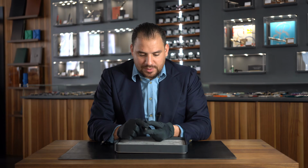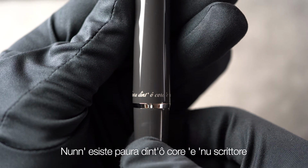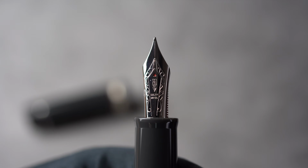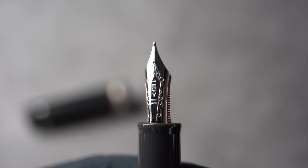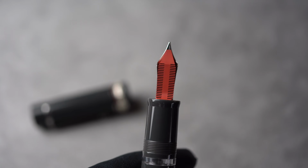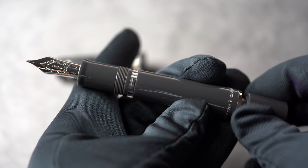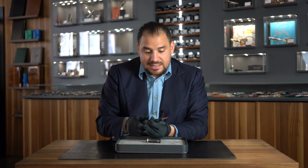On the bottom of the pen, next to the piston knob, we find the sentence Non esiste paura, rindo core uno scrittore. When uncapping the fountain pen, you'll discover the ink window and the heart of this writing instrument, the wonderful oversized nib of Delta. And then on the back, fitted with a burgundy-colored ebonite in-house made feed. And what is special about the piston filling mechanism is that they actually developed this in-house. So this was a development of Gianfranco Raimo of Delta, and so this is very special.